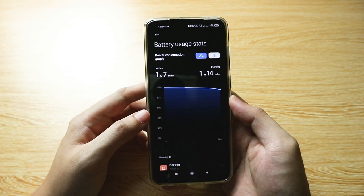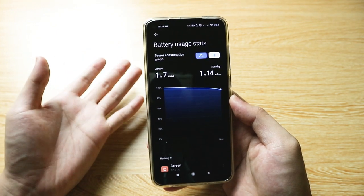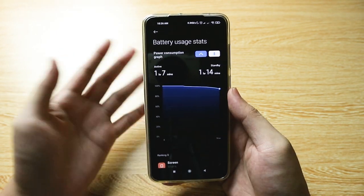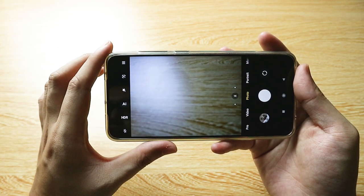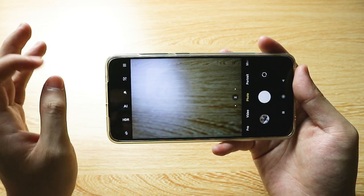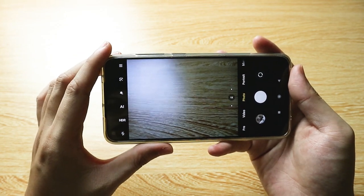And regarding battery life, mga kuya, it's pretty much the same, which isn't a bad thing. I'm still getting my 7 to 8 hours of screen on time, sometimes more depending on what I'm doing on my Redmi Note 9. But for the most part, that's excellent battery life. And regarding camera quality, it's pretty much the same, which isn't a bad thing also. The Xiaomi Redmi Note 9 already had a good picture quality. Still the same mediocre video quality, which I think is the only thing keeping me from recommending this right now.